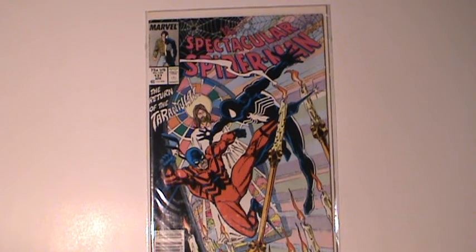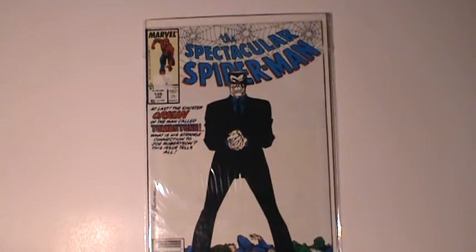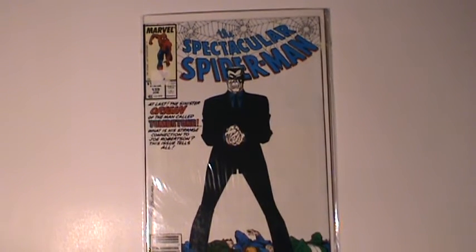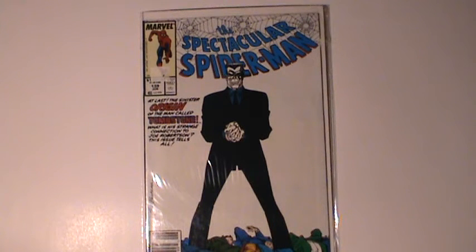I wasn't able to find 136, but I found 137. Tarantula on the cover. Great cover here. This is a Sal Buscema cover. That's Spectacular Spider-Man 138. Origin of Tombstone. What, I got 9 minutes on my battery.